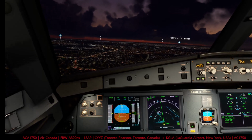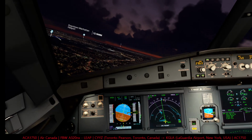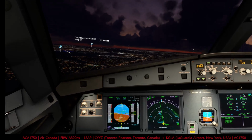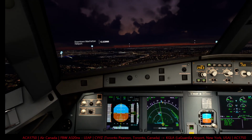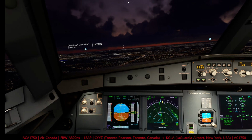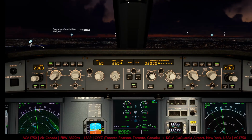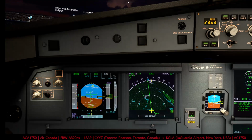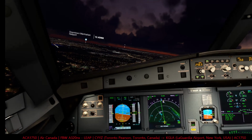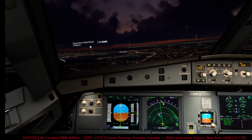Skyhawk 3 Mike Julia, are you familiar with the area? Not really. Are you familiar with the George Washington Bridge? Negative. We can look though. Continue present heading. I'll have you join the Hudson River southbound momentarily. Okay, roger. Continue on the present heading.